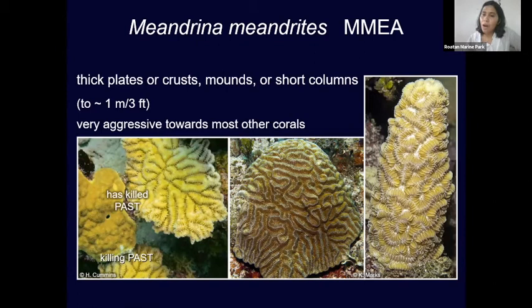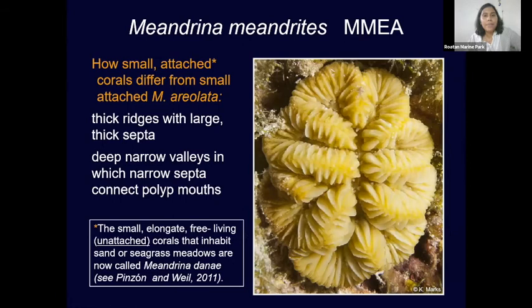And here they show us a picture of this one that's competing for space with this coral and is killing it, actually, to compete for space. And it could be confused with Manicina areolata, but again, Mandrina mandrites has a very thick ridge right here, and they have those really thick septa, what my colleague at that point called Pringles. So they have those deep narrow valleys over there, with narrow septa connecting polyp mouths. So the mouths would actually be somewhere around here. During the day, you will not see the tentacles out of the polyps, but at night, I have seen them with their tentacles exposed. So I should have a poll for this one.